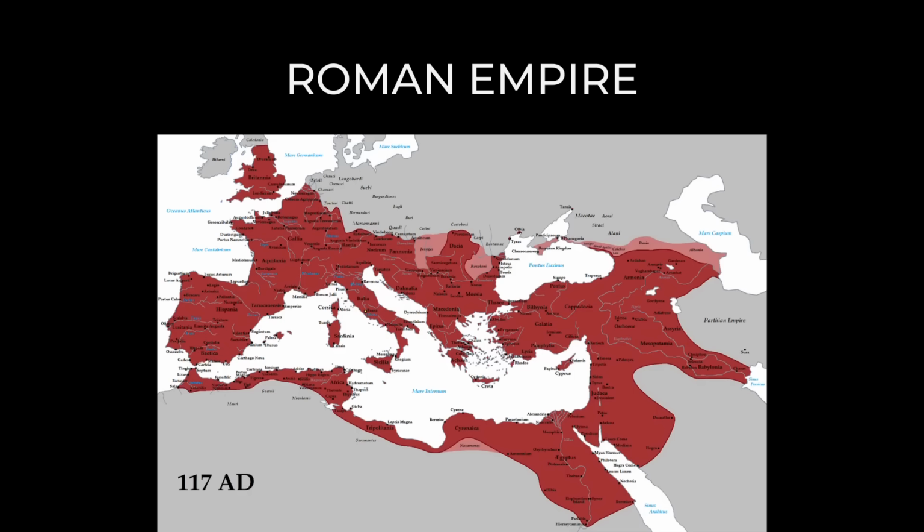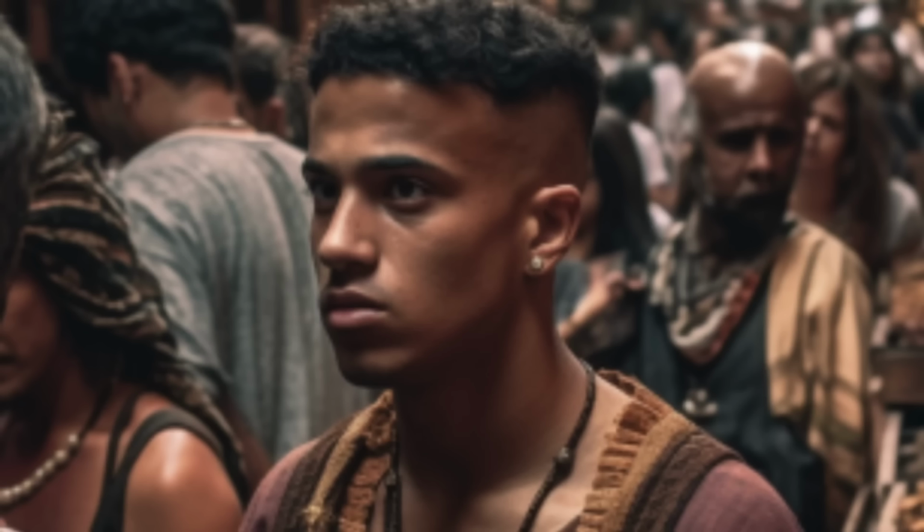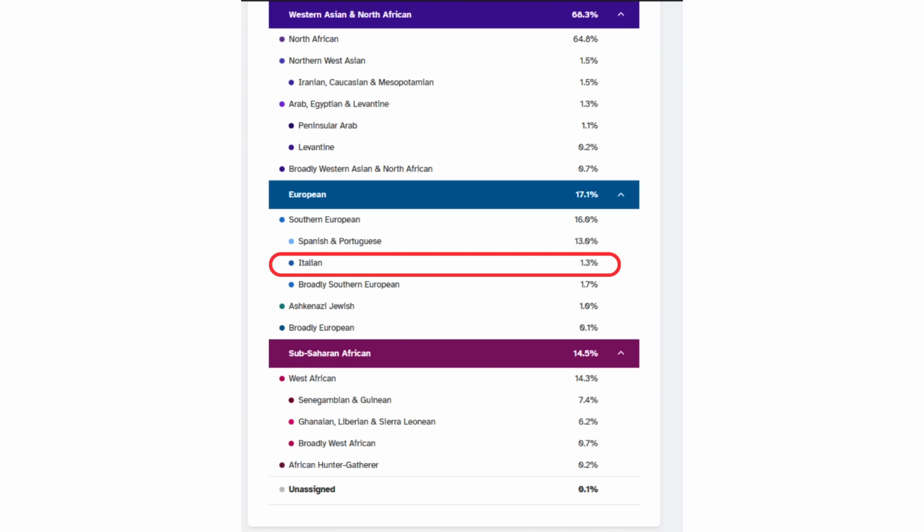You also had the expansion of the Roman Empire during the Iron Age. Guys, we have to take into consideration that the Roman Empire was an incredibly cosmopolitan society. You had groups from all over the Mediterranean integrating and mixing with one another. That's why when many Moroccans do DNA tests, they actually get components of Italic or Italian-related ancestry, which can be traced all the way back to the Roman era.